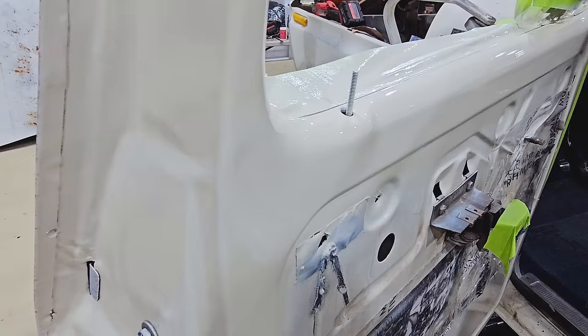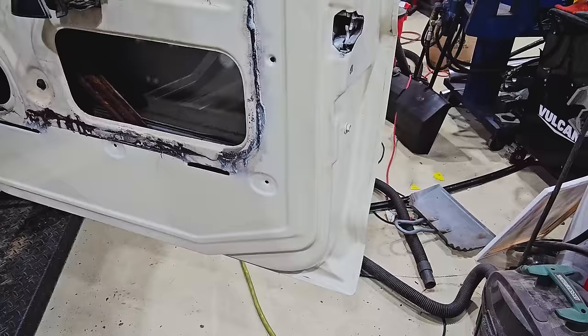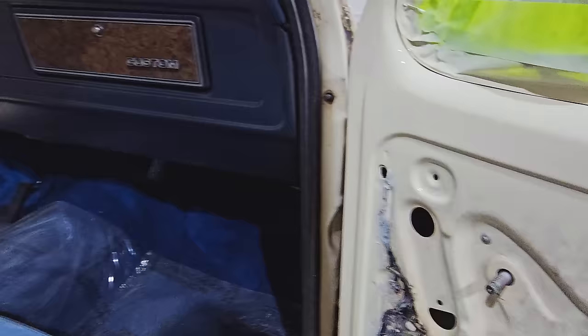Got the doors all cleared up. They're looking great. Now it's kind of just the waiting game. Waiting for all this to cure enough where we can get the door panels on. This interior is looking very sharp.